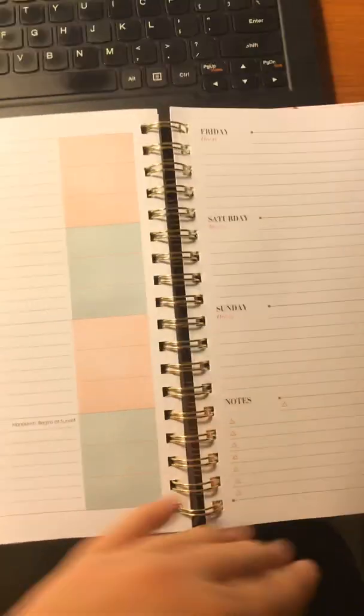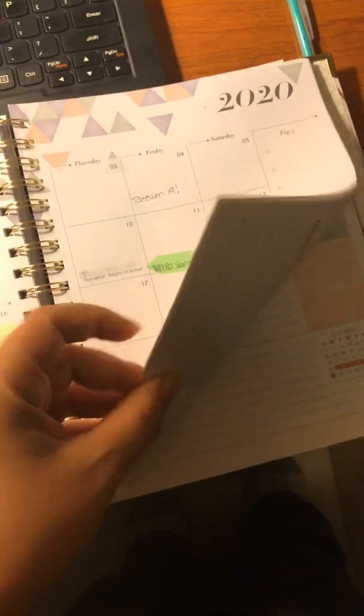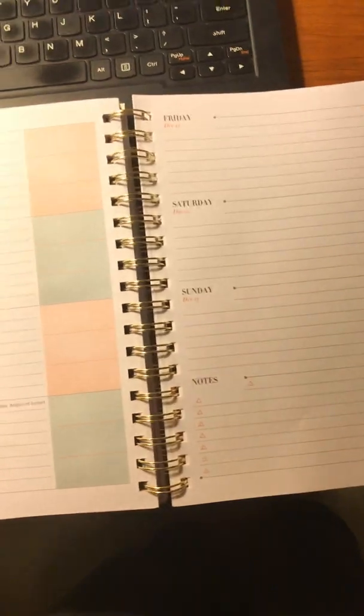There are these other pages back here. I don't use them because all I really want is to be able to see the month, and then back here is where sometimes I will tape things that have happened just so I have extra pages, or if I want to make notes, they're there. And what I really like about this planner is that it has this cute little pocket area back here. And again, sometimes I will tape things in the back as well. And then you've got that cute little string, so it holds it all together.